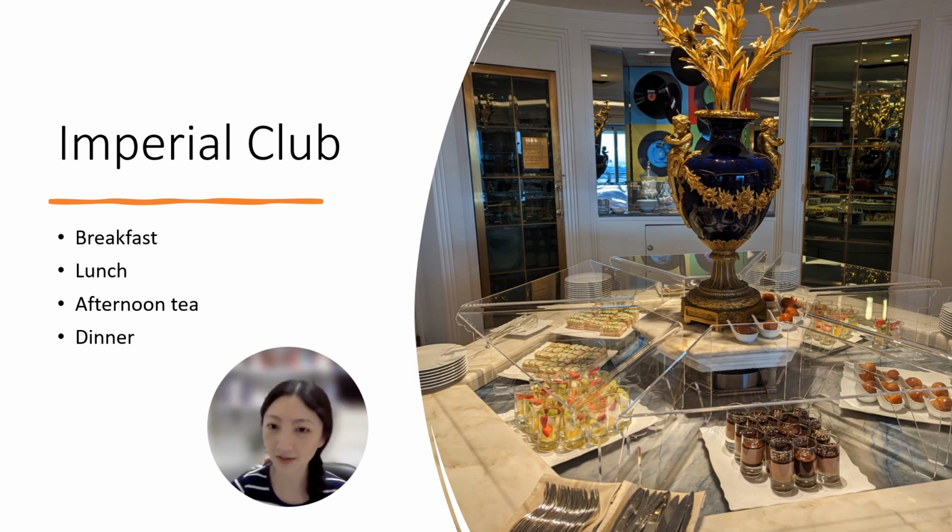The Imperial Club is a lounge on the Imperial floors of this hotel. It offered beautiful Rome city views as well, and included snacks throughout the day, including service for breakfast, lunch, afternoon tea, and dinner. Even though I only stayed one night at this hotel, because I was able to check in slightly early, I was still able to enjoy the lunch and afternoon tea service on the day of check-in, in addition to the dinner service that evening.